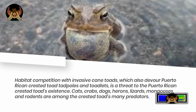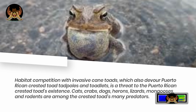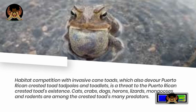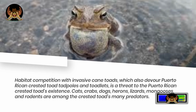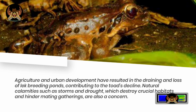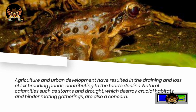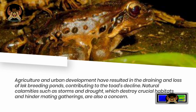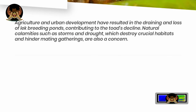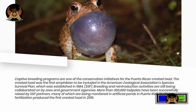From 1931 through 1967, when a colony was discovered in northern Puerto Rico, Puerto Rican crested toads were assumed to be extinct. The Puerto Rican crested toad is now classified as severely endangered by the International Union for Conservation of Nature. Only 1,000 to 3,000 adult toads are thought to persist in the wild, according to scientists. Habitat competition with invasive cane toads, which also devour Puerto Rican crested toad tadpoles and toadlets, is a threat to the Puerto Rican crested toad's existence.